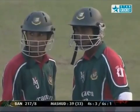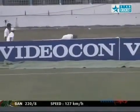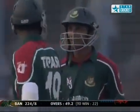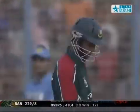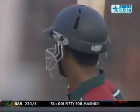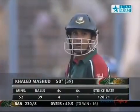This is a massive hit. This is a big hit. That's gone for 4. So that's another boundary. Mashood on fire. Yeah, that's better. And that's 50 to Khalid Mashood. Wonderful innings. 50 of just 39 deliveries. Why didn't he come in a lot earlier? 50 of 39. His 5th one-day international 50.